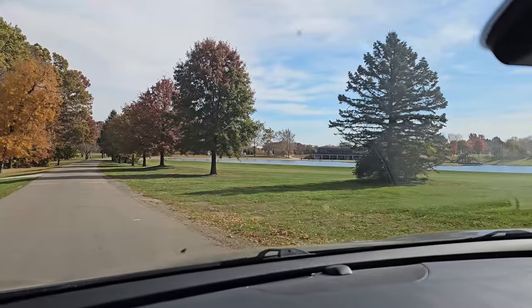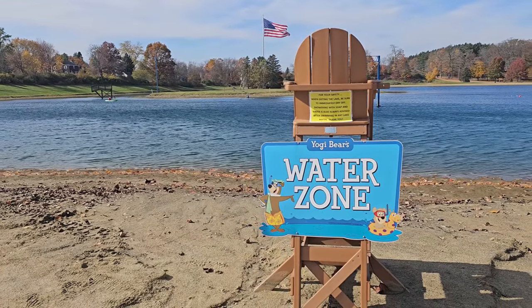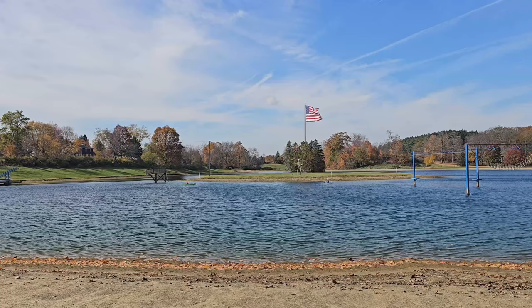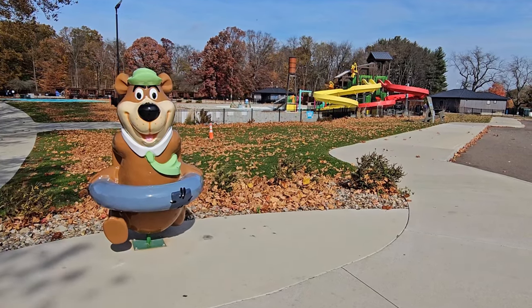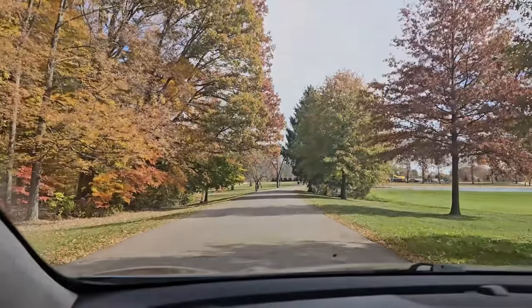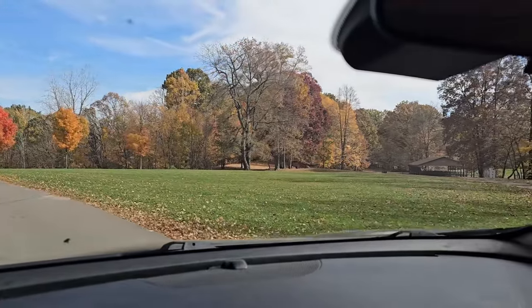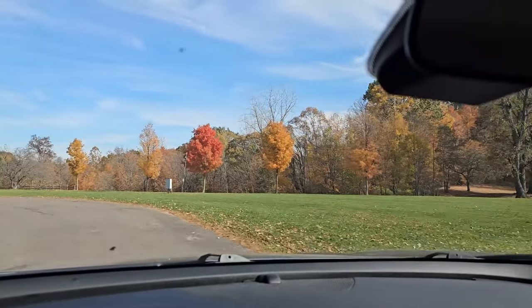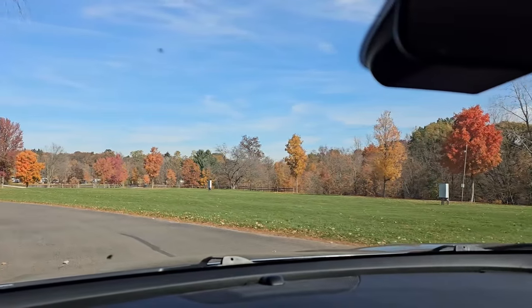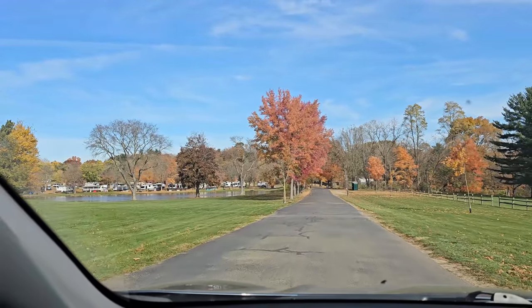So this is actually the swimming lake over here. They usually have like a bunch of inflatables and stuff out there, and you can go out there on your boats or whatever. But there's another lake up here around to the left where we're gonna go. This is another one of the camping areas over here, and it stretches all the way down here along this fence. And where we're going is right over here alongside this lake.